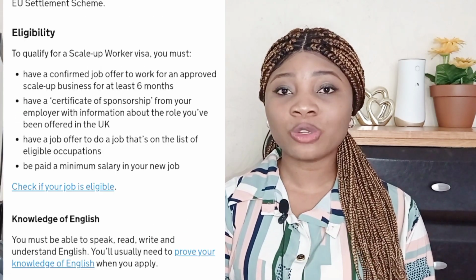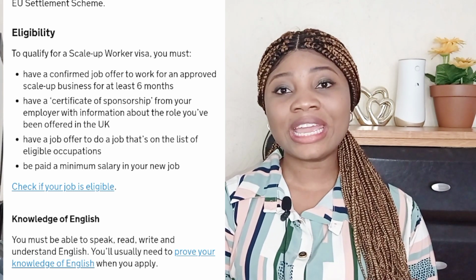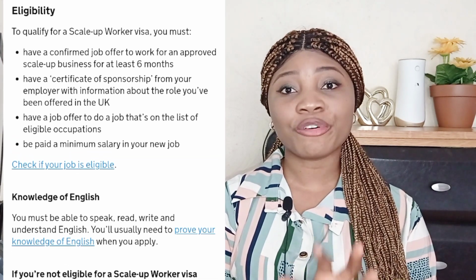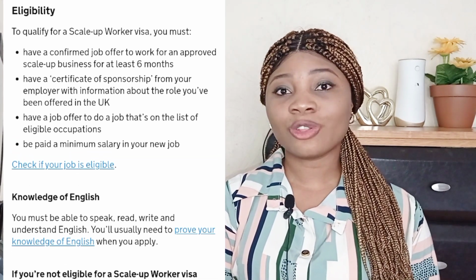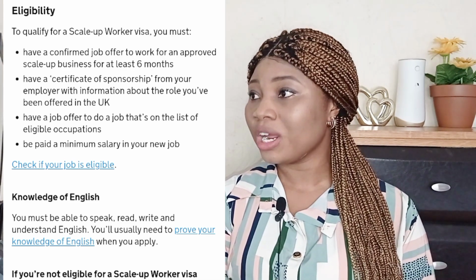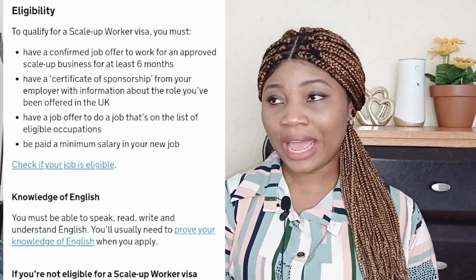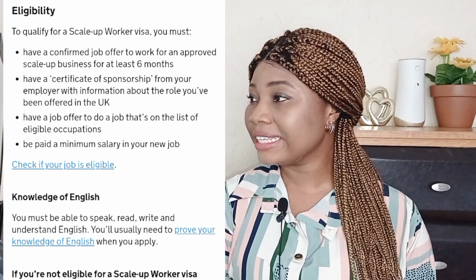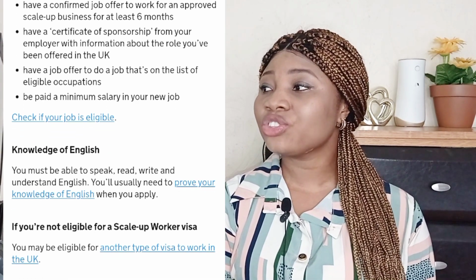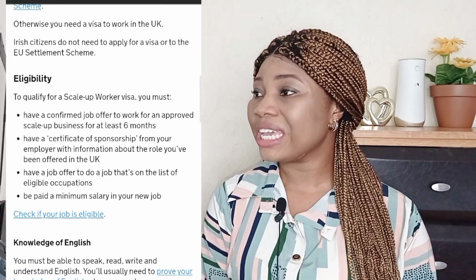No, after the 6 months, like I said before, you could switch employers. Okay, but if you still wish or desire to stay with the employer for the full 2 years, that is not bad. You could also do that, but over here it says you should at least stay 6 months with your employer. It also says that you must have a certificate stating the role of the job you've been offered to come to work in the UK.